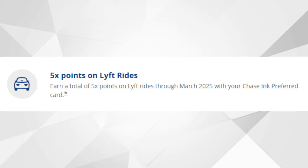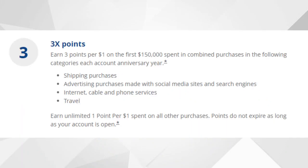Okay, so diving right into the main features of the Chase Ink Business Preferred credit card. First off, we're going to be discussing points and how you can earn them with this card. So you will be earning 5 points per dollar spent on Lyft rides. Then you'll be earning 3 points per dollar spent on the first $150,000 spent in combined purchases in the following categories: shipping purchases, advertising purchases made with social media sites and search engines, also internet, cable, and phone services, and then finally travel. And then finally on all other transactions not in those categories, you will be earning 1 point per dollar spent.